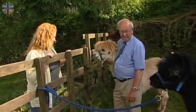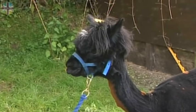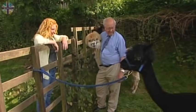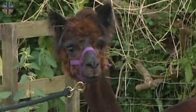Hi Derek. Hello, Charlie. Who are these guys? These are three alpacas. And who's who? We've got Bassett here, who looks like he's had a bit of a fight with a pair of shears. He's been sheared out. That's Bassett, and this is Echo, who's got to be sheared next. And then we've got Chocolate.